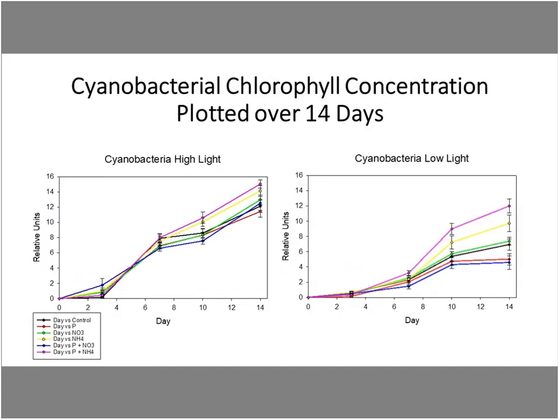And here is the same kind of graph with just looking at the cyanobacteria. So the high light still always had more growth, but you can see more of a trend here, where the phosphate and ammonia had the most growth, and then the ammonia was after that, for both the high light and the low light treatment.